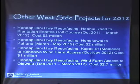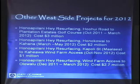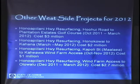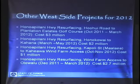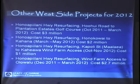And then we also have a Honopiilani Highway resurfacing, Honokowai to Kahana, which takes it from where this project leaves off and then goes to Honokowai. So Ho'ohui Road, everybody knows, is in Kahana. So Honokowai to Kahana, this is the next phase. So right after that project is done, we jump onto this project. That price tag is $2 million.